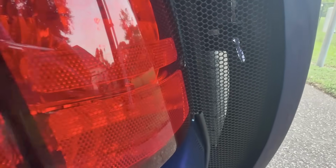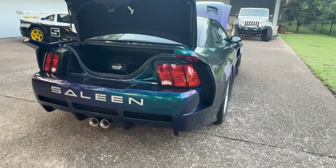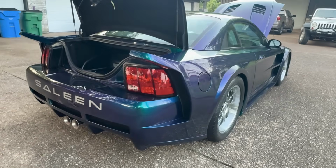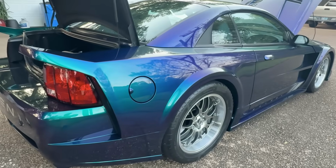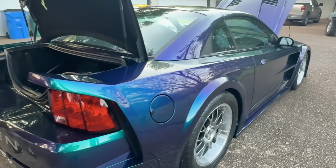I mean, it's crazy. Yeah, it's really amazing, and everything, like you said, is so well finished. Under the hood is beautiful. It really is. The lines on the car are really extraordinary. What a great job, man!